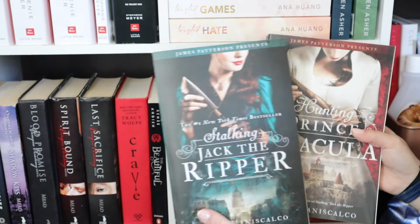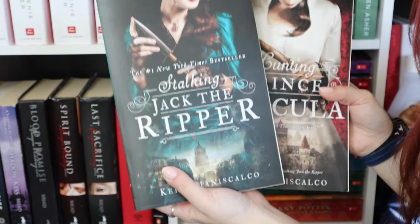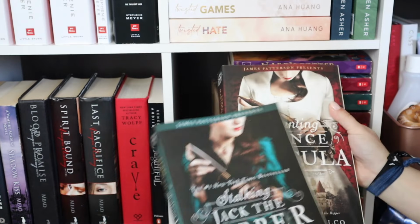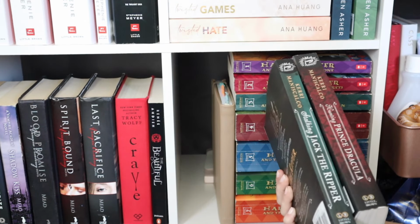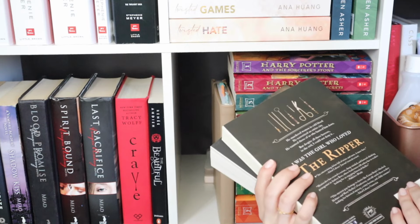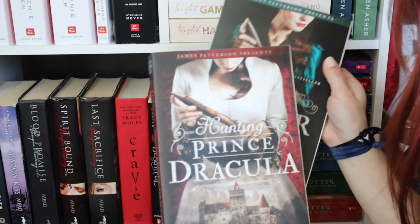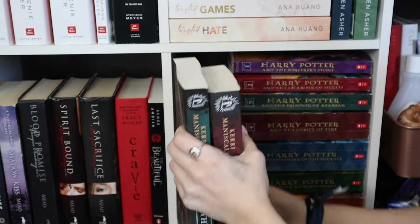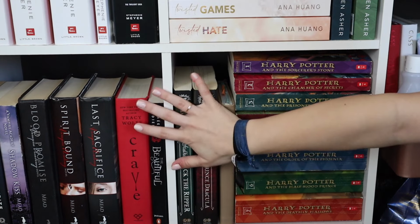Then I have these 2 books. This is by Carrie Many. Guys, I don't know how to say last names, okay? So we have Stalking Jack the Ripper and then Hunting Prince Dracula. These are young adult books as well, from what I understand. And yeah, I picked them up because I was like, okay, these covers are very, very interesting. The titles are very enticing. I don't know whenever I'm gonna read it. Hopefully in the fall. To me, these are very fall books.